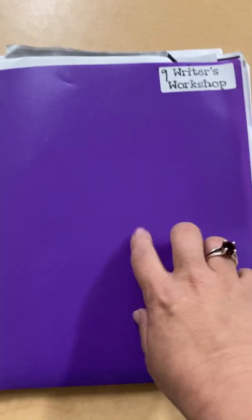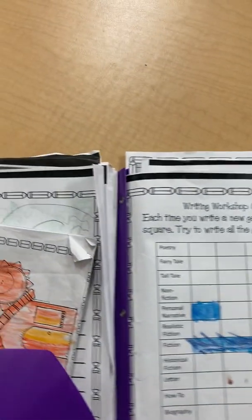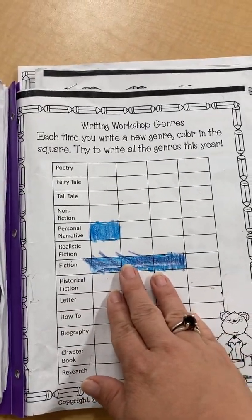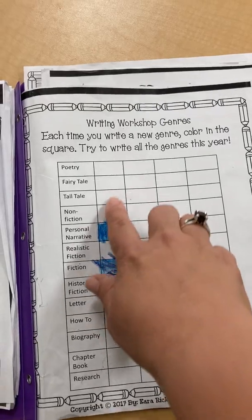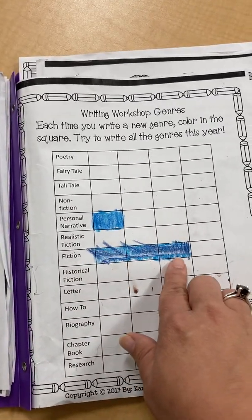Today I'm going to show you all about what's inside my Writer's Workshop folder. So the first thing I'm going to show you is the genre page right here. And every time the students write a new genre, they are going to color in their boxes right here.